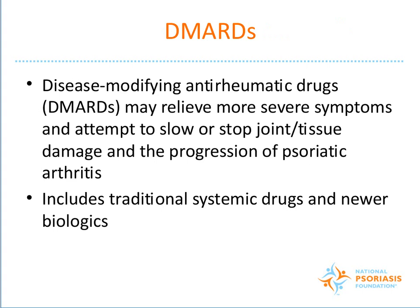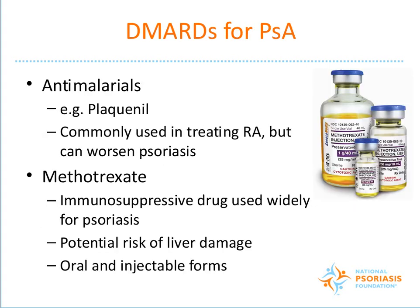So DMARDs, so disease-modifying agents, are drugs that help with symptoms, but they also potentially slow down or stop joint and tissue damage and the progression of the disease. So there are traditional systemic drugs, and then there are newer, more tailored biologic medications. So some of the oldies.